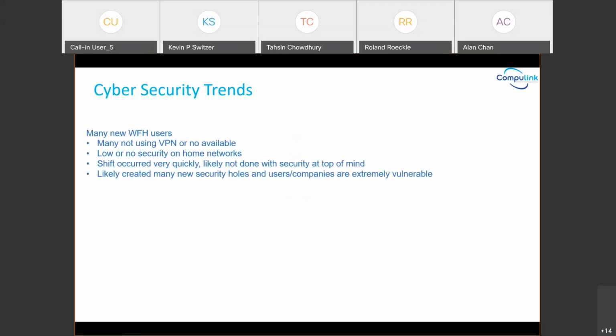Okay, to start off with these security trends, obviously we have a whole lot of new work from home users, and that shift had to occur extremely quickly when everything went to, we can't have people in the office. The first thought was, oh my goodness, I've got to get my employees able to at least connect to the networks from their home. And that was done very quickly, and for many organizations, security was not top of mind at that time.